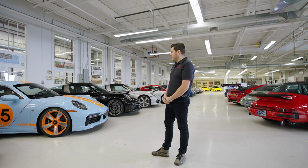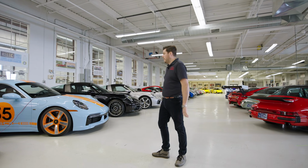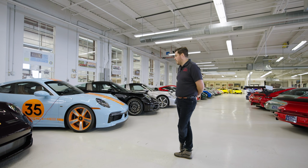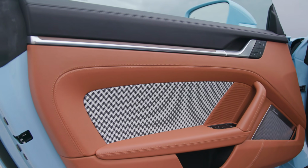And great car. This got driven in the Tail of the Dragon recently, and got a lot of looks. And it's just an incredible car, turbocharged, very comfortable, has the heritage interior, an amazing machine.